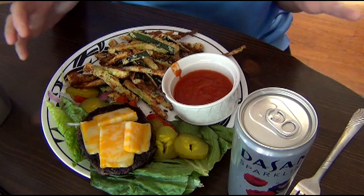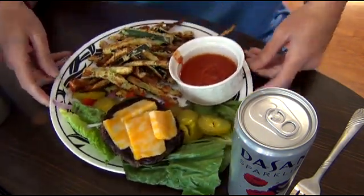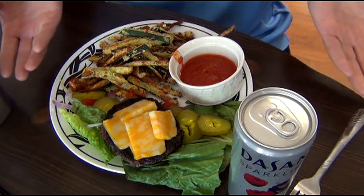I'm looking forward to this, but this is what I mean, it's just pretty. Who doesn't want to eat that? I like to eat pretty things.